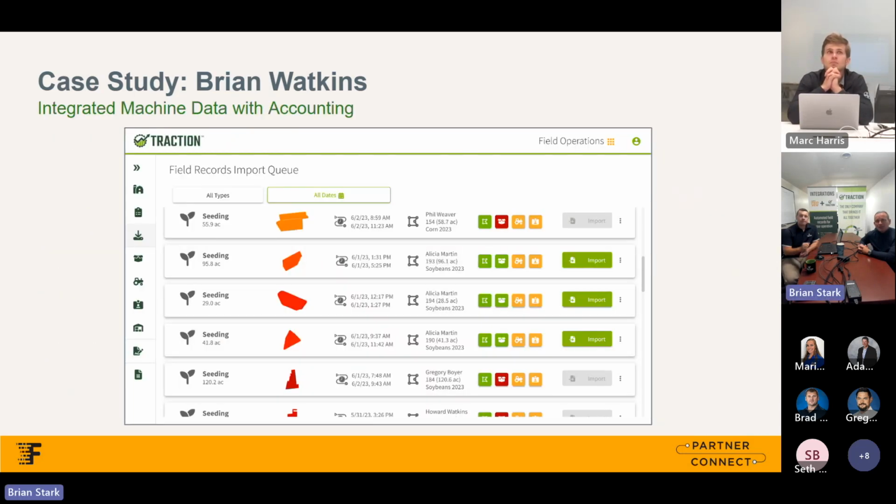So this screenshot gives you an idea of the user experience when data comes in from Climate, from our 2020s. We've got 2020s on our planter. We're controlling both seed and fertilizer with them. We have 2020s on our combines, the YieldSense. We have the, now the name jumps out of my head, but we have a puck, the YieldDrive. There you go, puck on our sprayer. So we're getting a lot of data that flows through Climate, and it's important to us to bring it in.